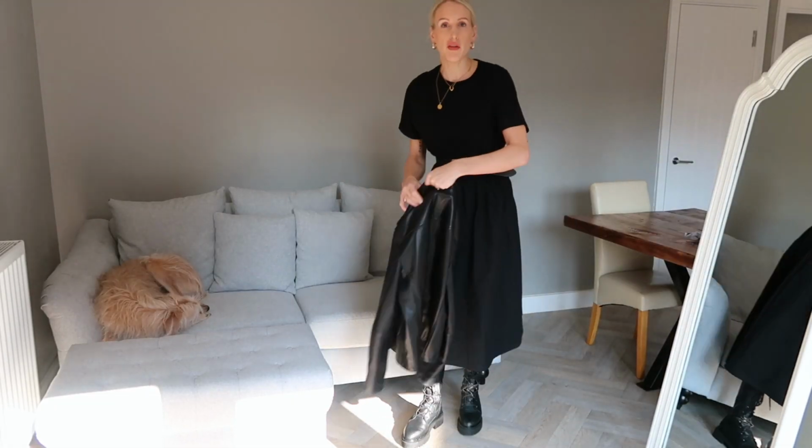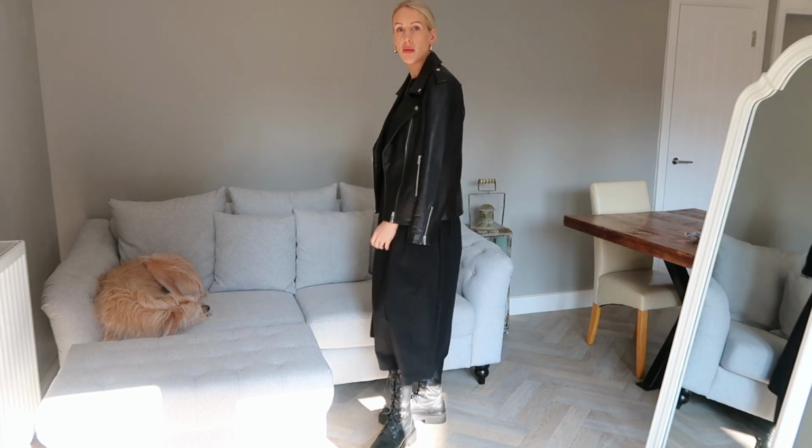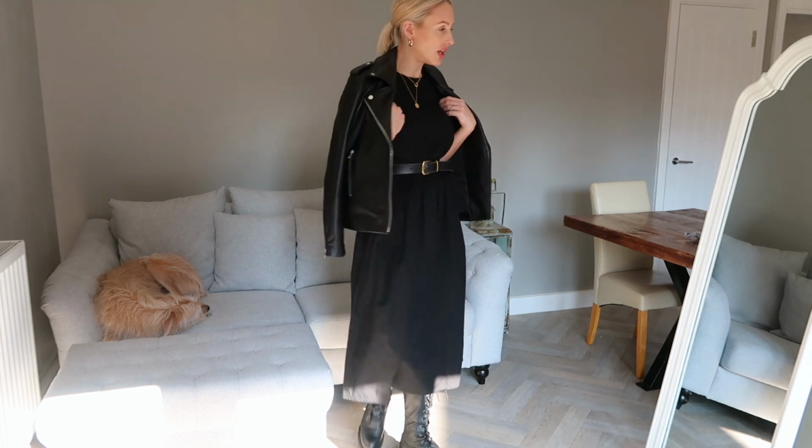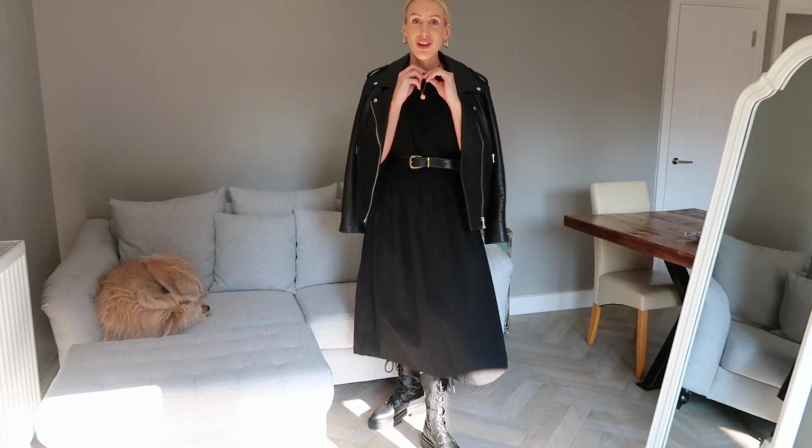Then with the leather jacket over the top, I'm just going to pop it over my shoulders for ease. It would look like this together. So it is kind of like maybe biker ballerina chic because we've got the bigger skirt at the bottom, and then you can streamline it with your belt, but it is ever so comfortable. I'm actually really digging this look altogether.